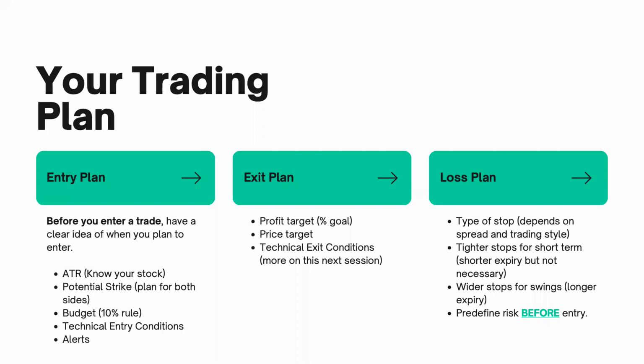The first part of your entry plan: the first thing I like to look for is an indicator called ATR, average true range. That will tell you on average how many points your ticker moves a day. Something like Tesla is obviously going to have a higher ATR than something like Bank of America. Knowing what your stock is capable of is the first step in figuring out how much it can move. With options, we need movement. We need momentum to even profit off those.